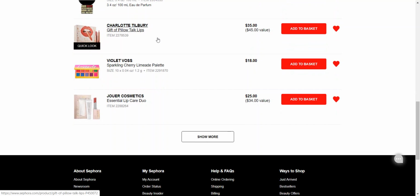This Charlotte Tilbury Gift of Pillow Talk lips, I have a mini of the Pillow Talk and I just wore it for the first time this past week. And oh my gosh, it's gorgeous. I love her formula. I knew I loved her formula because I had the Bond Girl one, but oh my gosh, this one looks so good. And it's like a full size with a lip liner for the same price. It's like $1 more than just buying the lipstick. So I'm tempted, but I don't need it. If I use up that Pillow Talk, then I'll definitely get this.